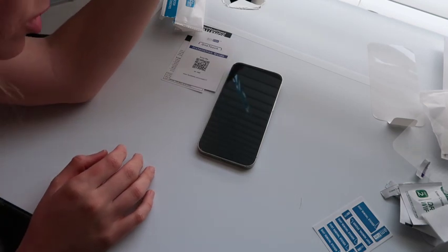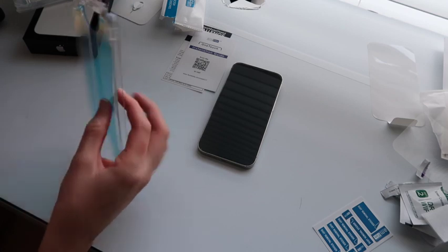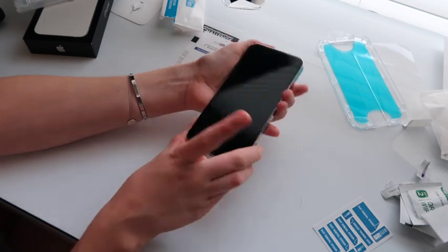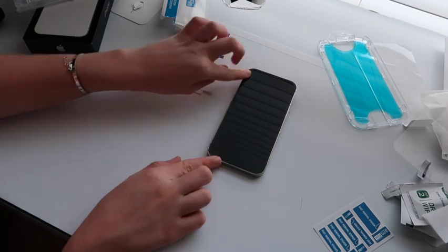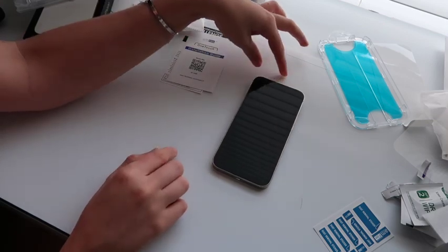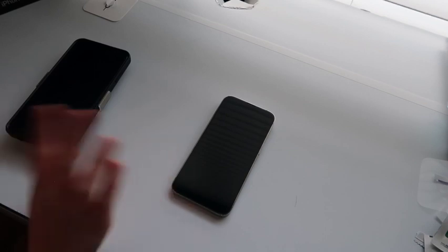Oh my gosh, that was so perfect. I'm obsessed with this. It's hard to see. There's not a single air bubble. Stop, I'm so obsessed. That was amazing. Okay, and then it says you can just reinforce it by going along the edges. That was perfect. Okay, now that I got my screen protector on, which was very exciting, I am going to set up my new phone.